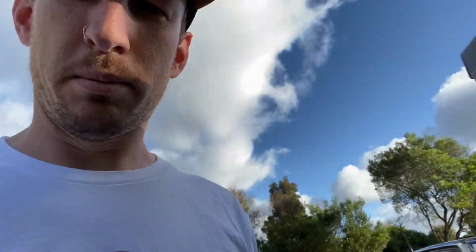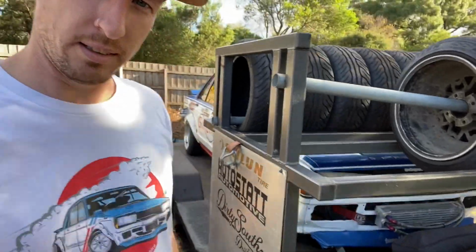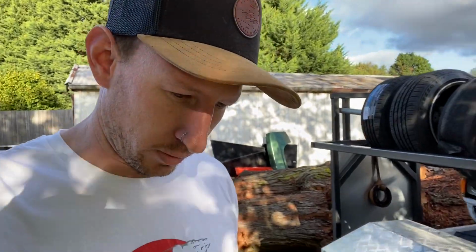Obviously it'll need a new steering rack because that one is snapped. It's actually going to be a whole heap of fun getting this off the trailer, because when you roll backwards, the wheels just want to both turn full lock inwards and plow their way off the trailer.